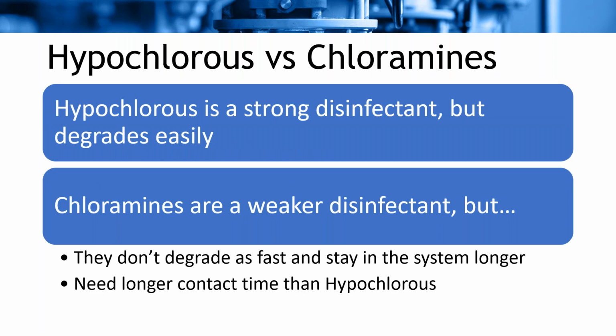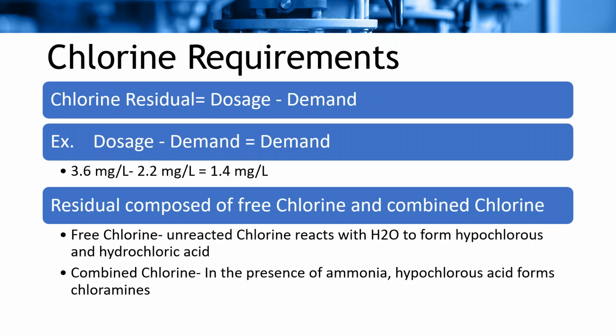And so this example that says dosage minus demand equals demand, that's incorrect. It should say dosage minus demand equals residual.